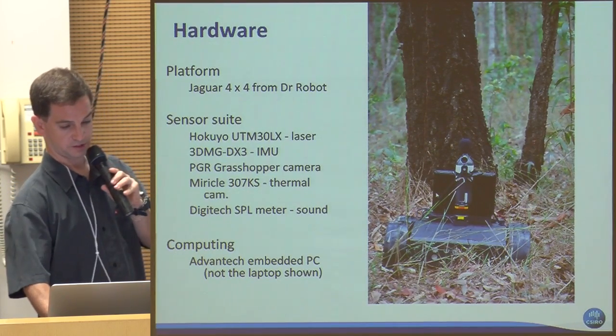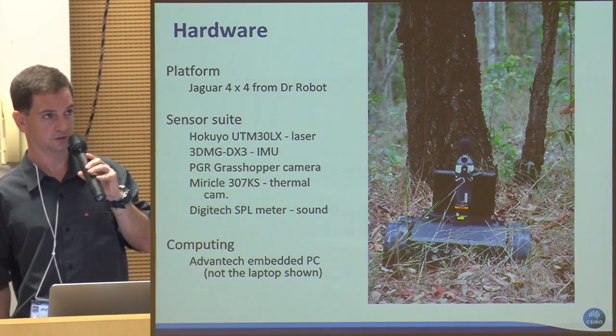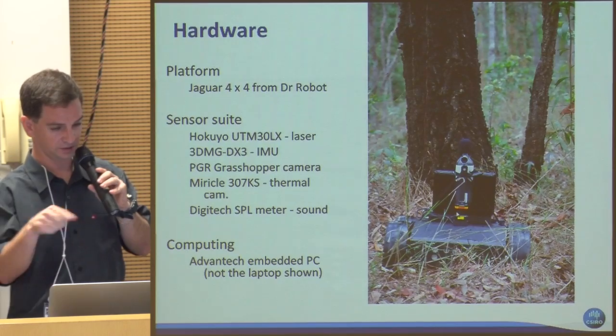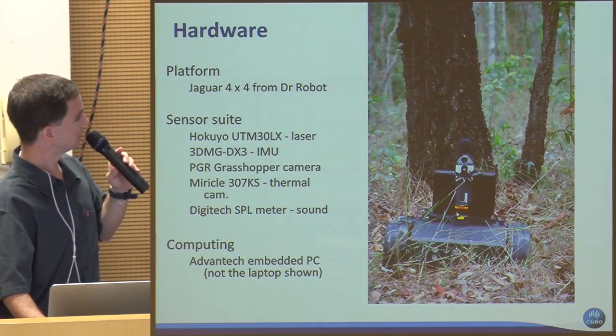And the Miracle camera there, it's a thermal camera. We also wrote a package. Steve Vidas, who was a joint PhD with CSIRO and QUT, wrote a very nice package. I'm going to show you the details of the package later for thermal cameras. Going to skip that.